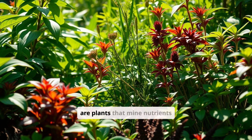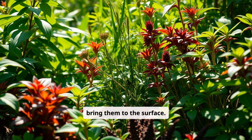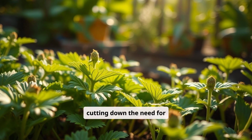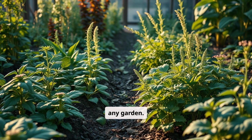Dynamic accumulators are plants that mine nutrients from deep in the soil and bring them to the surface. These plants act as living fertilizers, cutting down the need for synthetic inputs. They are a valuable addition to any garden.